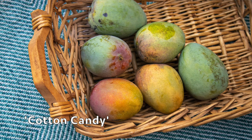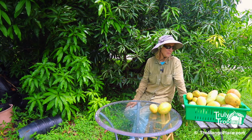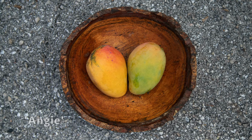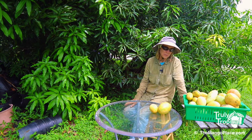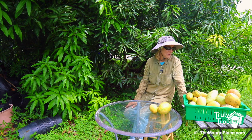Cotton Candy, that's a variety that is just starting to come in. We've got a few of those. Again, an excellent mango. Angie, we've been picking Angie for a while, but we still have a few stragglers, and so we should have a few of those this week.